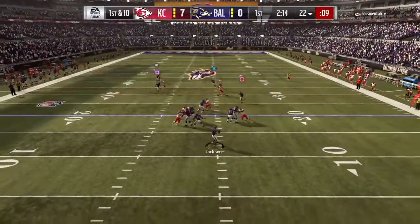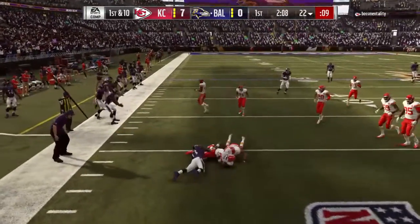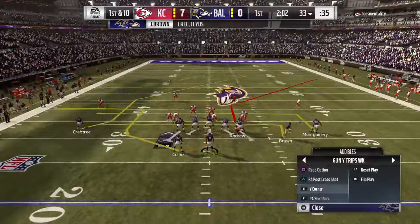Jackson and the Ravens come up now 1st and 10 at their own 22. Throwing on 1st down, it's Jackson. Over the middle here to Brown. And he's got it past the 30 before he's hit and dropped. The drive starting with a 1st down, 11 yards on that pickup.